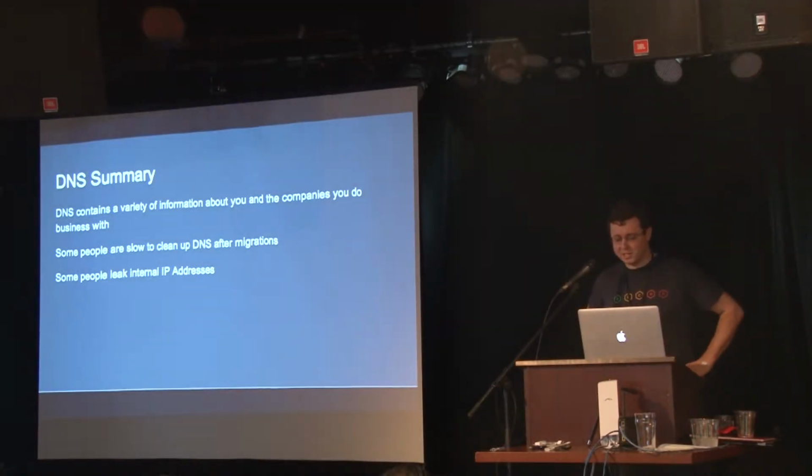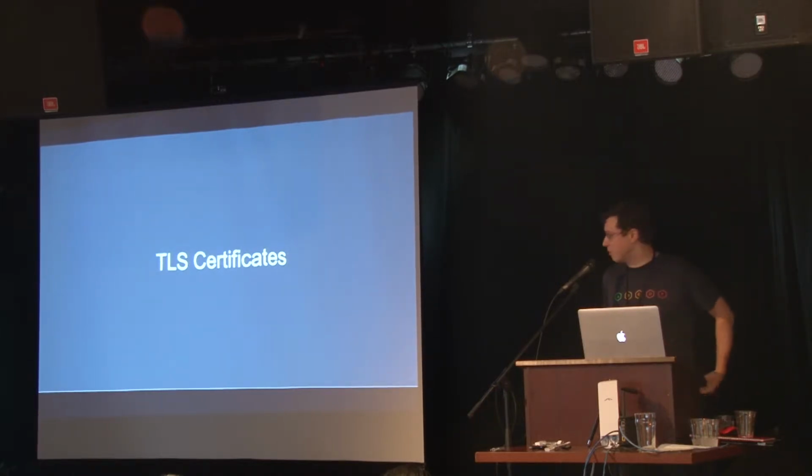All right, so to summarize DNS, DNS contains lots of information about you as well as the companies you do business with. Some people are really slow to clean up DNS after migrating, and some people are leaking internal IP addresses. So I'm going to move on to TLS certificates, which is another area I find really interesting.